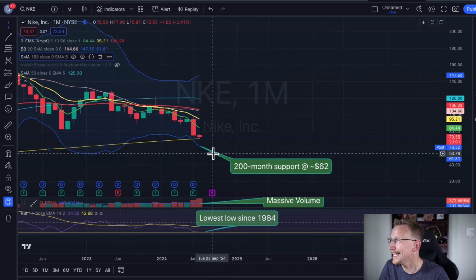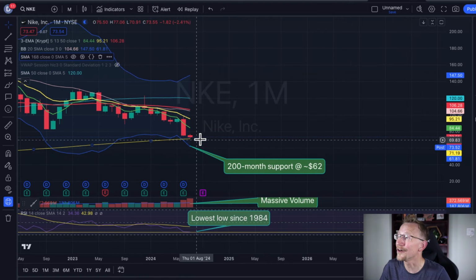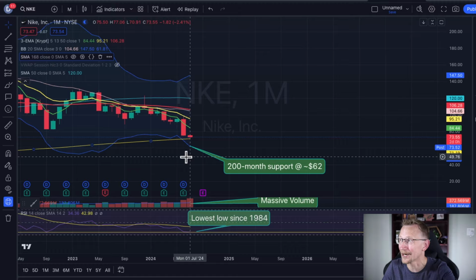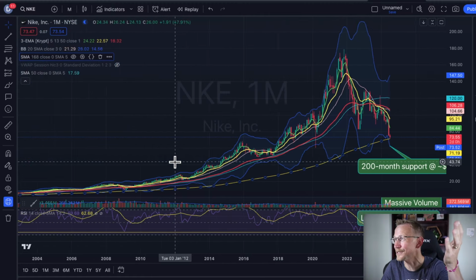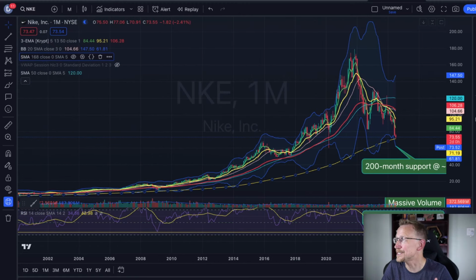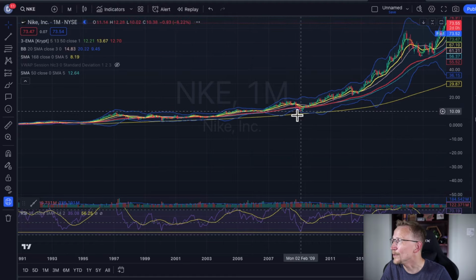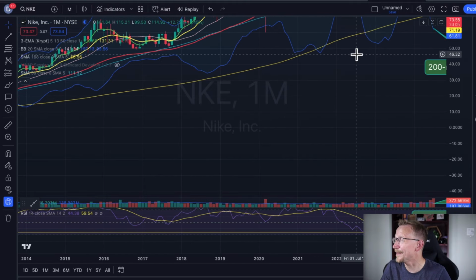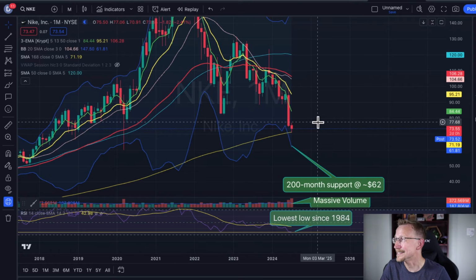So at 168, this is the touch that I had here that I thought was 200. When I switched over to Nike from a different stock, I was like, oh my gosh, this is an incredible time on the monthly chart to come down to the 200 month, when we've never touched it before. We've gotten close to it, but we've never actually gotten there. If we were down at the 200 month, that would be an incredible time to see a bounce take place.